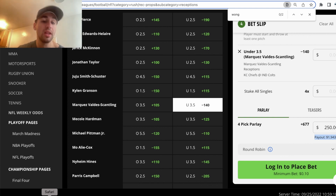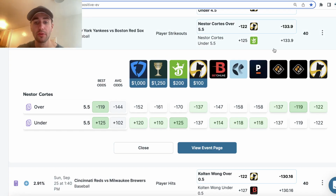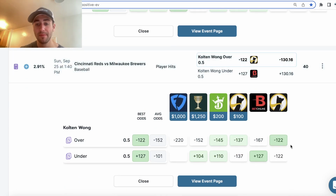If you were to just play a 4-pick entry with these 4 picks, which I think are all good, we'll go through them briefly, then we'll get into the last pick. So Colton Wong to get a hit, pretty clear value. I mean, FanDuel literally has this minus 220. It's not like all these discrepancies are minus 145 versus minus 122. Like literally, this is 100 cents different than FanDuel. On FanDuel, you have to bet $220 on Colton Wong to get a hit to win 100 in profit. On Underdog Fantasy, the implied price is minus 122.